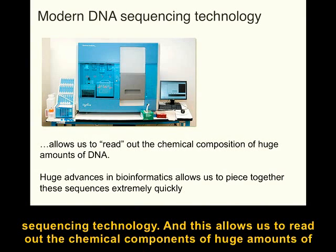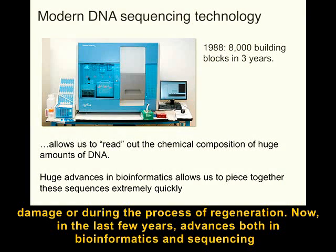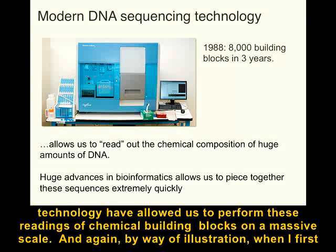And this allows us to read out the chemical components of huge amounts of DNA. So as a cell undergoes changes, it switches on different genes, and we will be able to read which genes are being switched on or off after damage or during the process of regeneration. Now, in the last few years, advances both in bioinformatics and sequencing technology have allowed us to perform these readings of chemical building blocks on a massive scale.